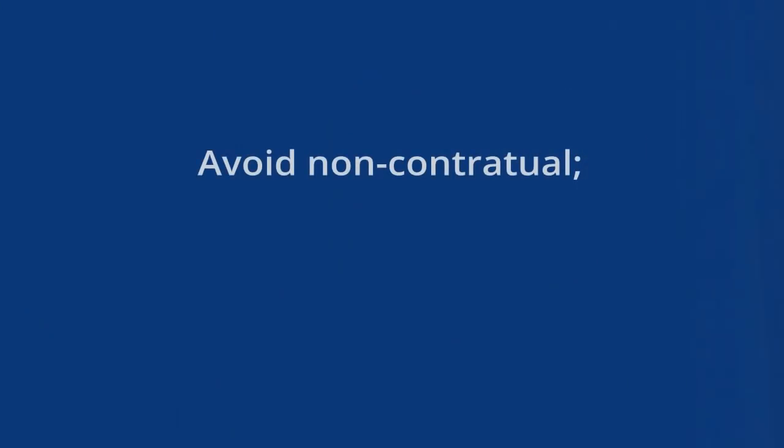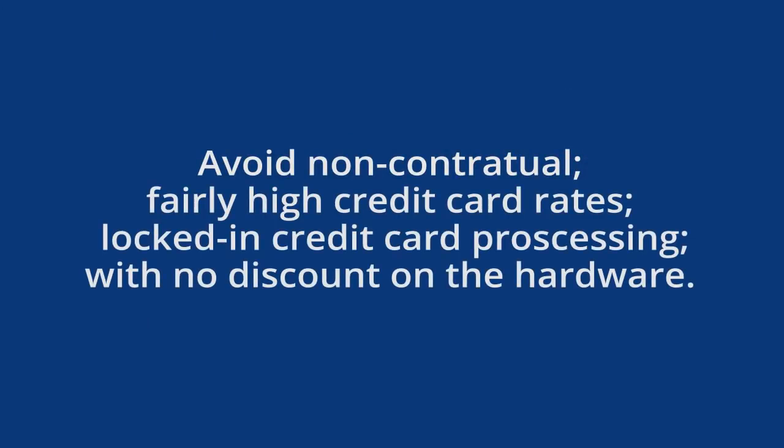The combination that I despise the most is non-contractual, fairly high, locked-in credit card processing with no discount on the hardware. So these are negotiating tools.